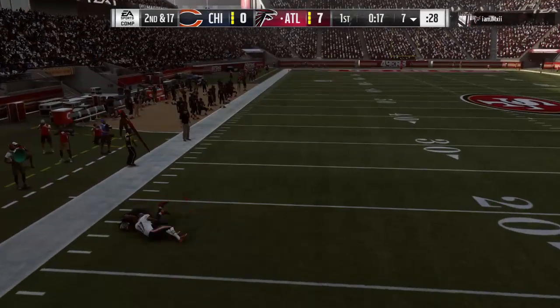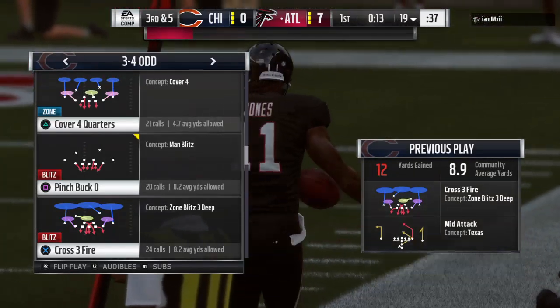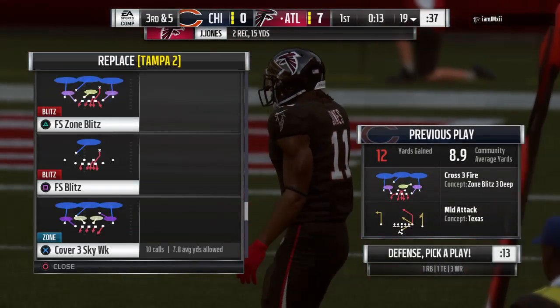Maybe you go to max protection. The biggest one is maybe you bring your running back in to try and keep you clean. But in that case, that didn't happen. 0 accountability, and a sack resulted.